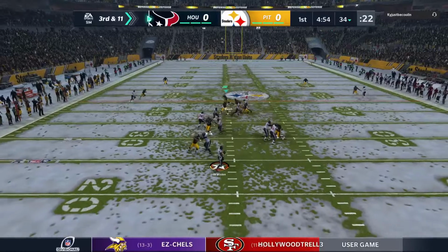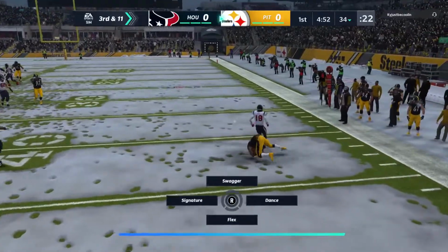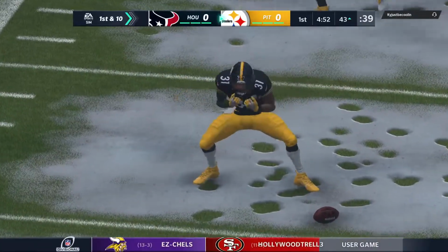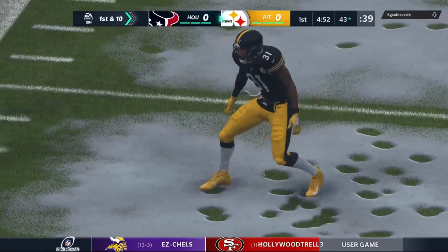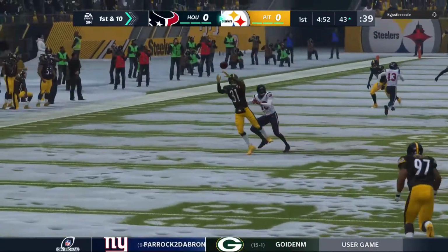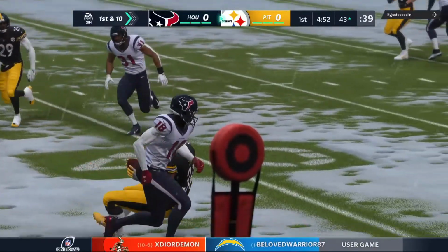From the gun, here's Watson. Trying to get it to Cobb, and it's intercepted. Picked off by Justin Lane. And to the 43. So down inside the 45 to the 43-yard line. That's where they'll take over. First and 10 at the 43-yard line.